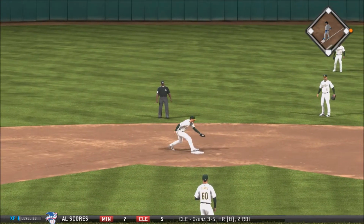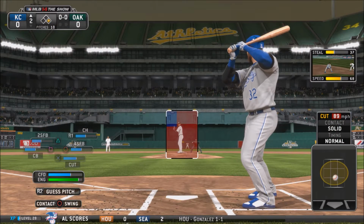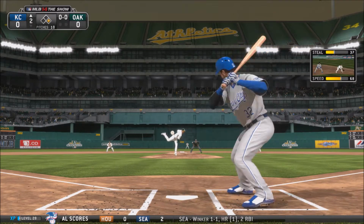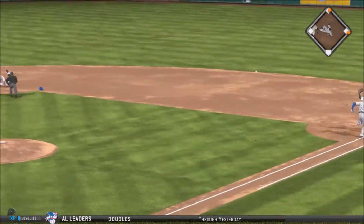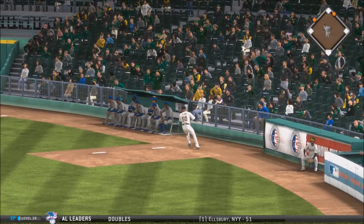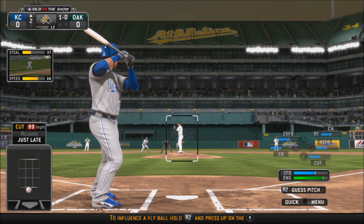So let's see if the Royals can get something going right here. Now we got no count. Josh Hamilton will be up to bat, and the pitch. That one's going to be hit. It's going to be off of the pitcher right there. Throw over to first will be over his head, and that's going to bounce around the wall right there. So runners are going to be on second and third now for the Royals. Let's see if they can take advantage of this.